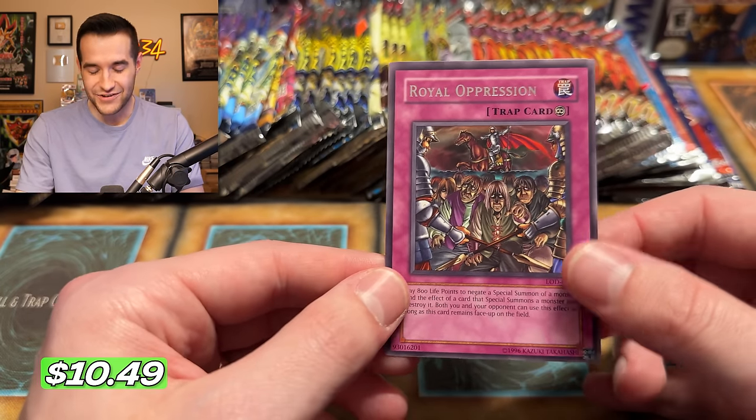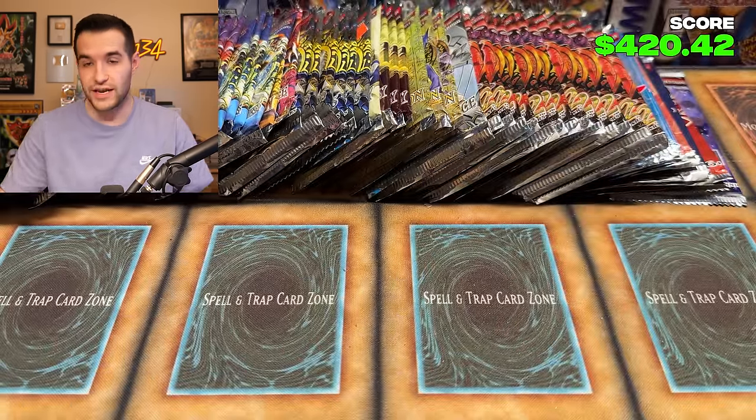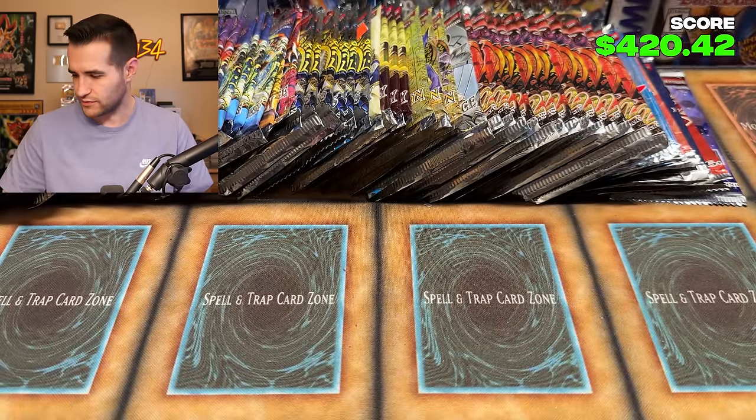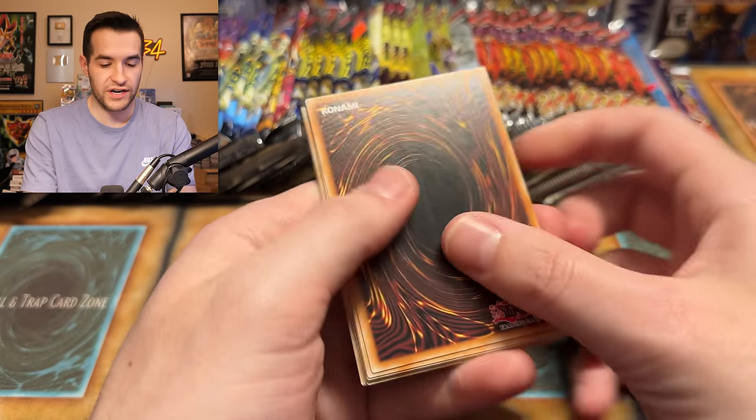All right. So we're getting the LOD and the CP version. Royal Oppression. We will not be letting people special summon, or is it summon or special summon? I think it's special summon. Yeah. Special summon at all, you know, we're insane. Here is an IOC reprint pack. So I didn't even realize I had this in here. Let's open this. This is a 2017 reprint.